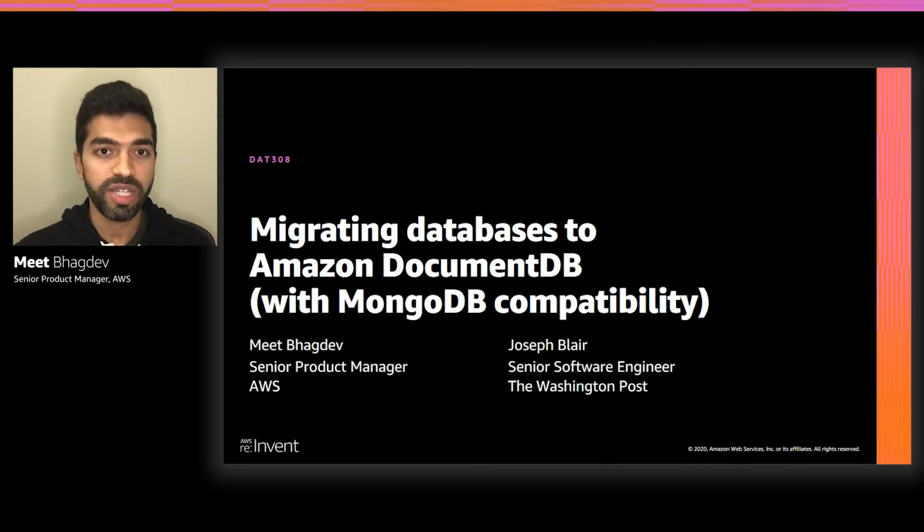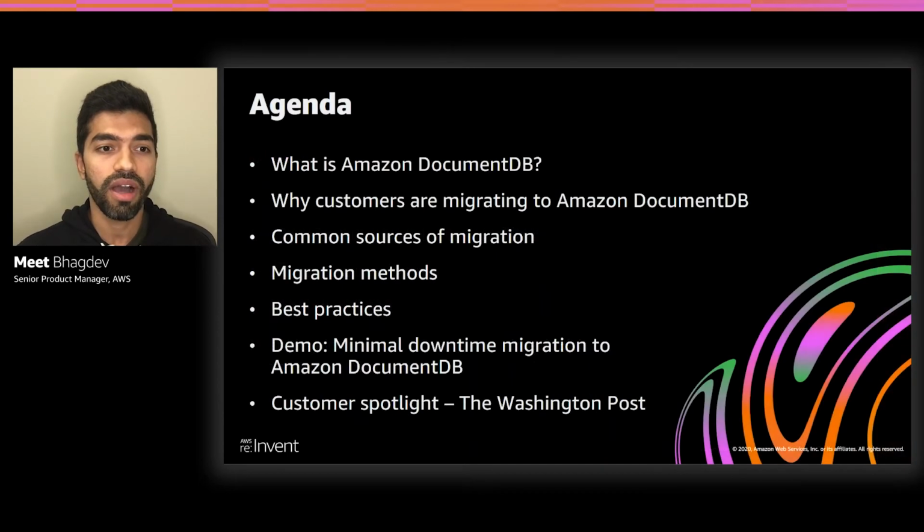We have a packed agenda for you, which will focus primarily on migrations to DocumentDB. But to kick things off, we'll cover the basics around what DocumentDB is, talk about the common migration methods that we've seen our customers use, discuss some of the best practices. We'll also have a demo where I will show you how to migrate from MongoDB on EC2 to Amazon DocumentDB with minimal downtime. And lastly, we'll have Joseph talk about how they migrated MongoDB workloads to Amazon DocumentDB at the Washington Post.